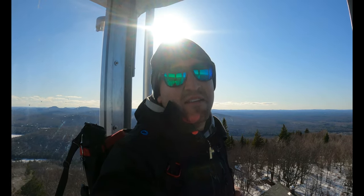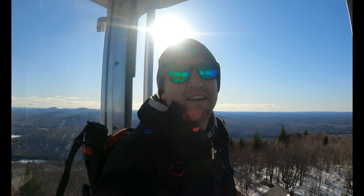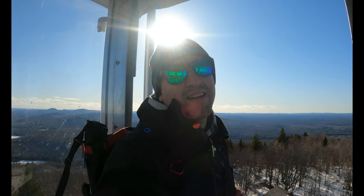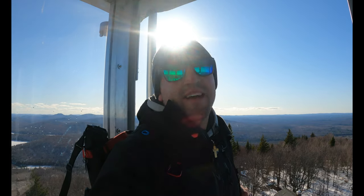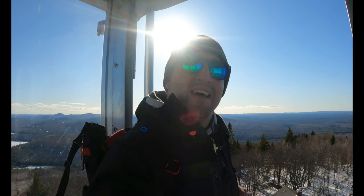This is part of the Fabulous 40 challenge. This makes 22 hikes done for me out of the Fabulous 40, so that's pretty cool. And as you can see, as we're standing in a fire tower, this is part of the fire tower challenge. This would make 14 fire towers done for me, so that's awesome. I feel so good getting back into these challenges.